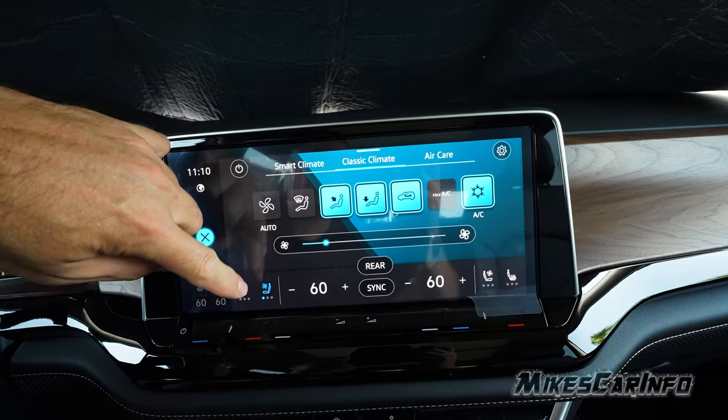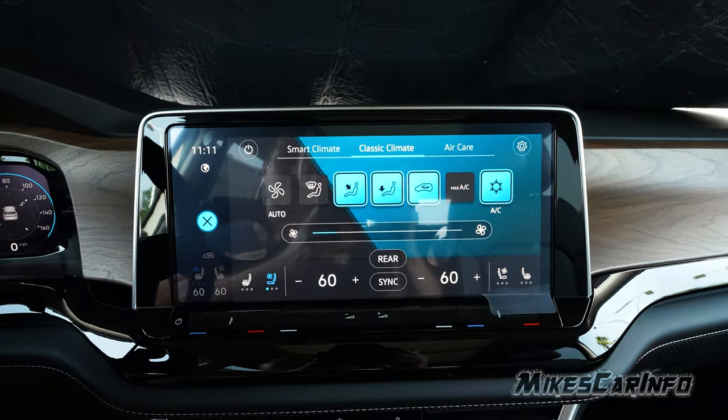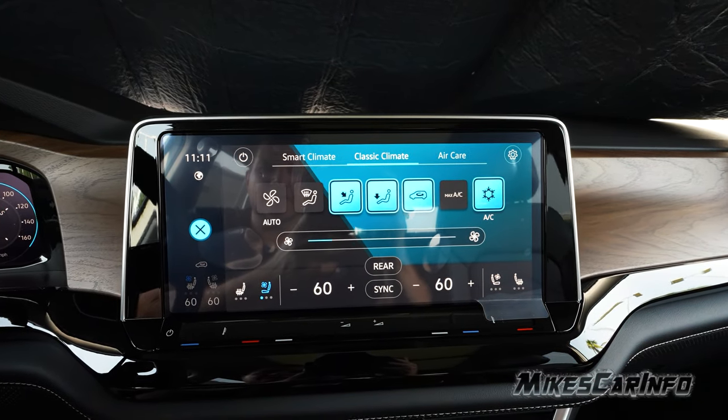It also has cooled seats. I kept mentioning the heated seats, and I completely forgot to mention that it has cooled seats here on the front. It's a 3-stage, high, medium, and low, heated and cooled seats here on the front.